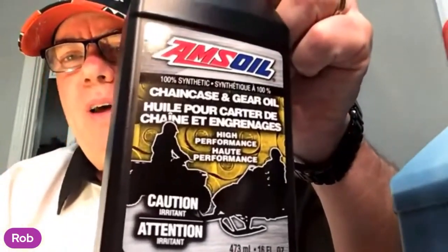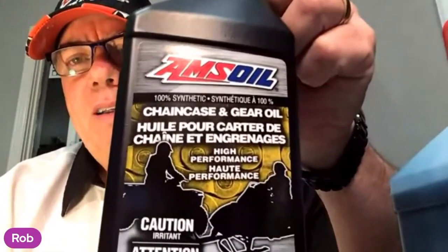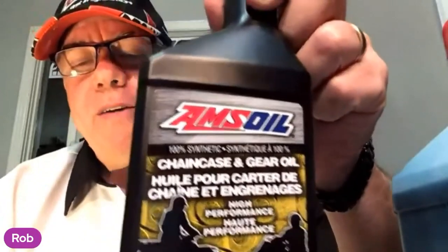And if it's 20 below, what do you think that gear oil is like? It's just like honey. That's what's making your belt burn first thing in the morning. If you put the AMSOIL chain case oil in it, it'll pour at 58 below zero. So the oil will not be in there thick.